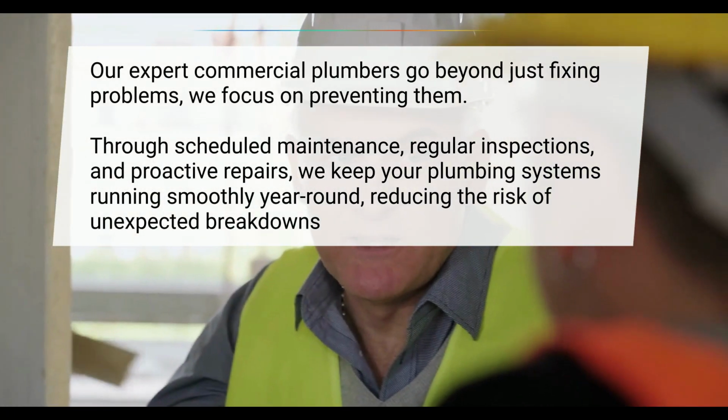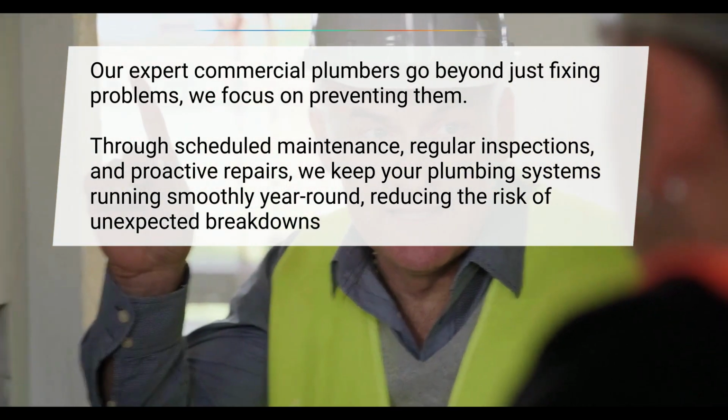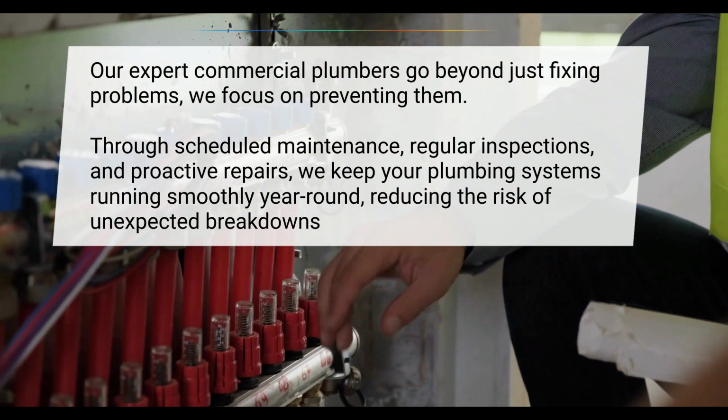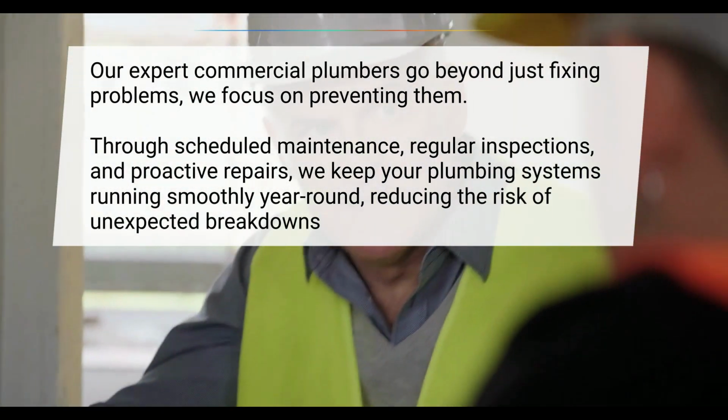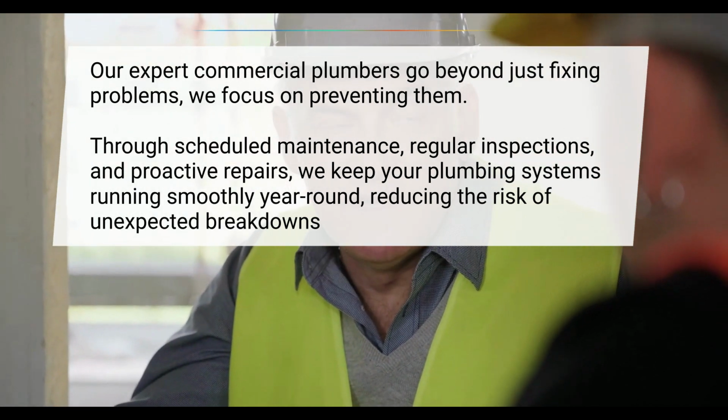Our expert commercial plumbers go beyond just fixing problems. We focus on preventing them. Through scheduled maintenance, regular inspections, and proactive repairs, we keep your plumbing systems running smoothly year-round, reducing the risk of unexpected breakdowns.